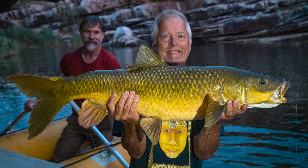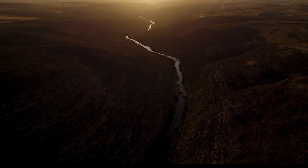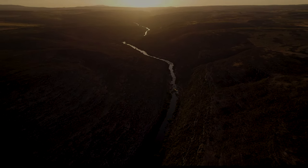To see that yellowfish and realize that that's what's been lost because of the introduction of bass and then bluegill, it's heartbreaking.